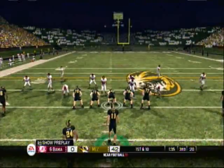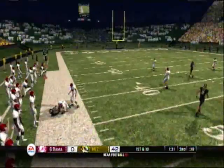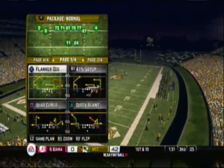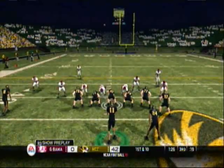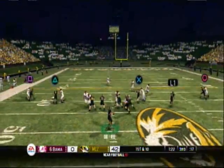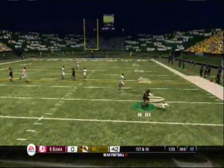Set backfield. But hold on, we got a penalty on the play. Let's check it out. Holding on the offense. Instead of moving forward, they'll move the yards back. Boy, I hate guys making dumb penalties like that.